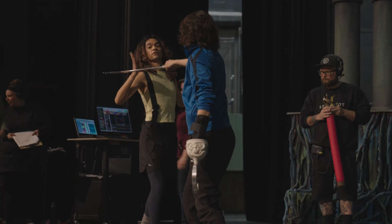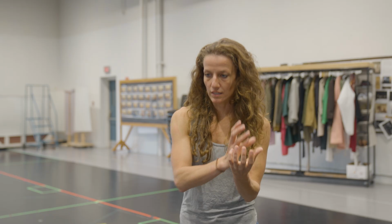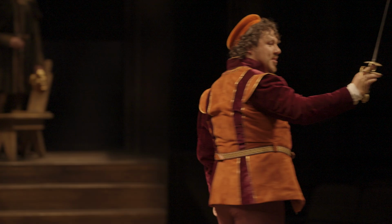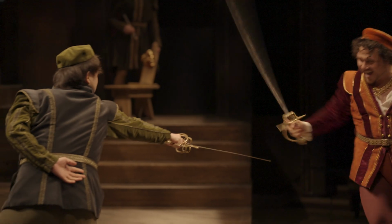So I think the neat thing is assessing how people naturally move. And then when we get into character work, how can we use that natural movement so that it doesn't feel alien when they're trying to build this person that they're going to play for, well, months on end when we're in a place like Stratford.